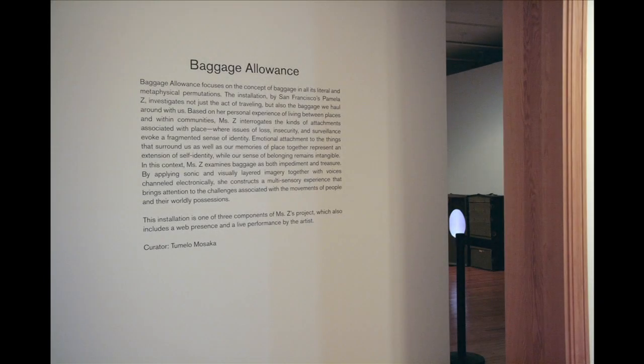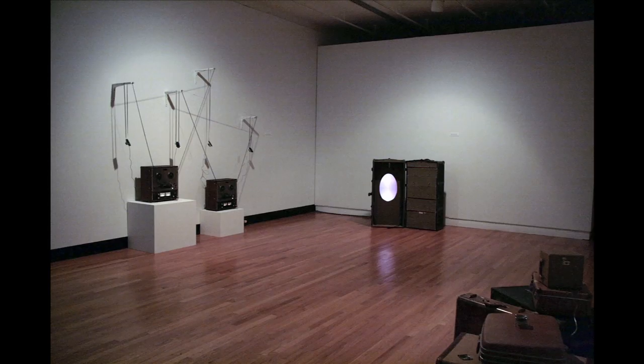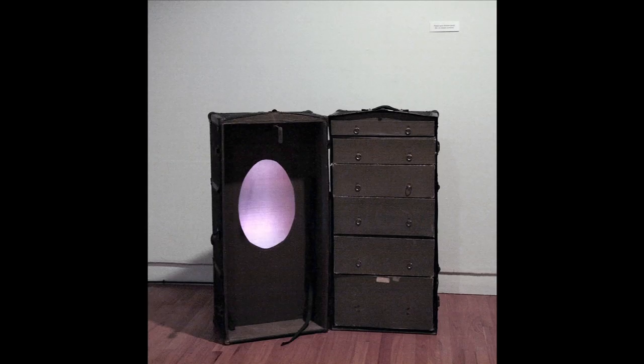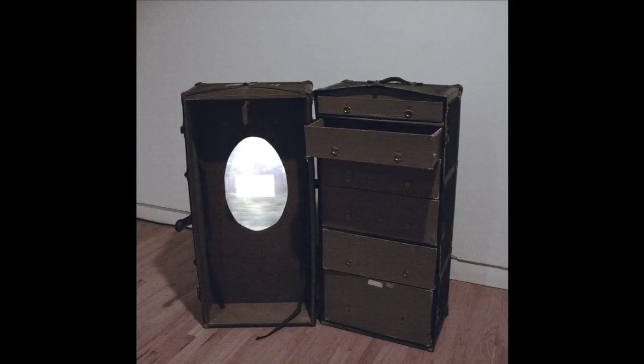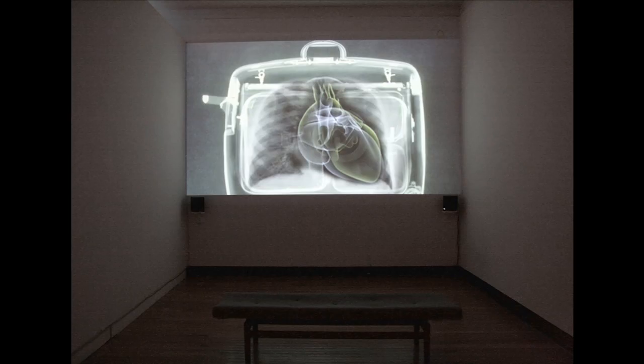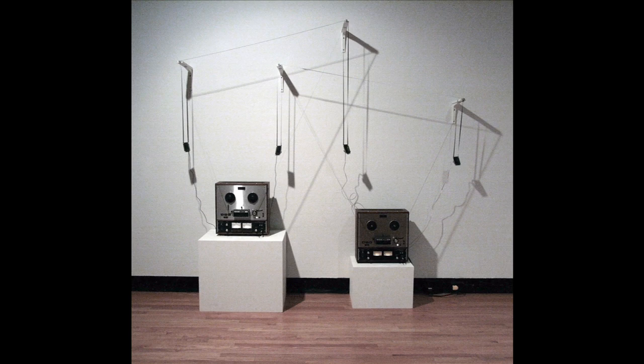Baggage Allowance, the installation, includes 7 multimedia works. Bag X-ray, Weeping Steamer Trunk, Suitcase, Holly's Patent, a single-channel baggage allowance video, sonic suitcases, and tape loops. Bag X-ray.